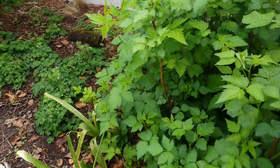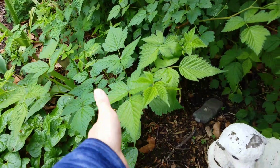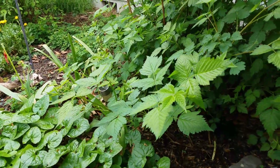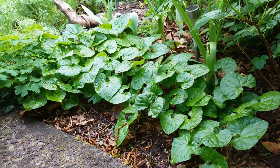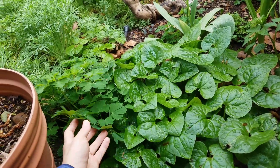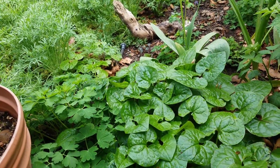So here it is. It's really pretty. But the last few summers, it's had like fungus on it, and I don't know why, so I hope it doesn't get that again. Over here we have wild ginger. So pretty. And of course, this is a columbine. I don't think it's native, but I just let them grow everywhere here because they're so pretty.